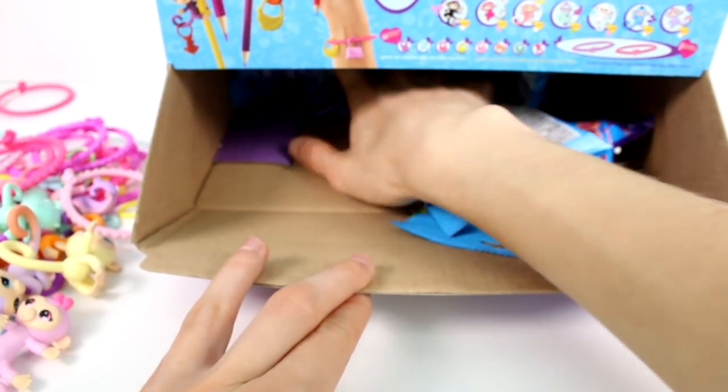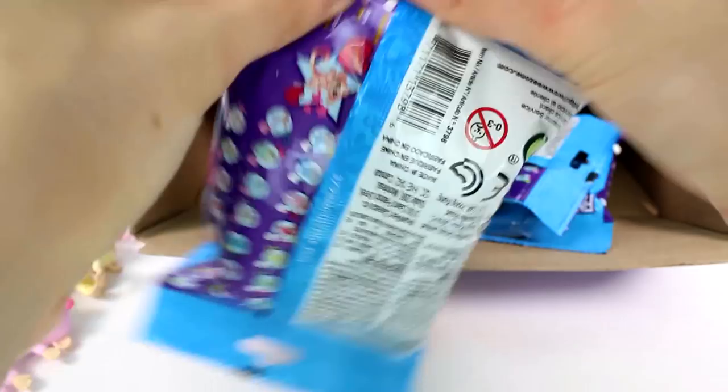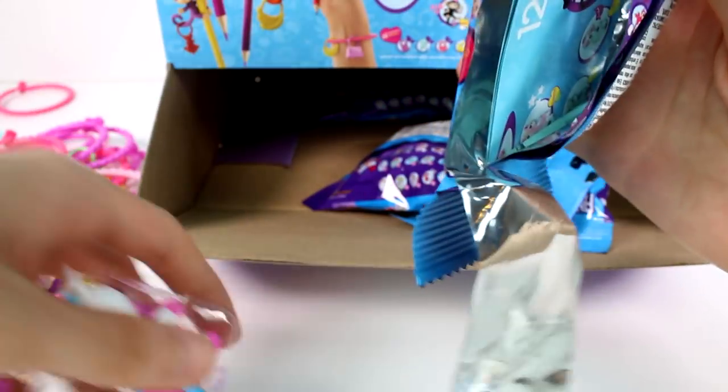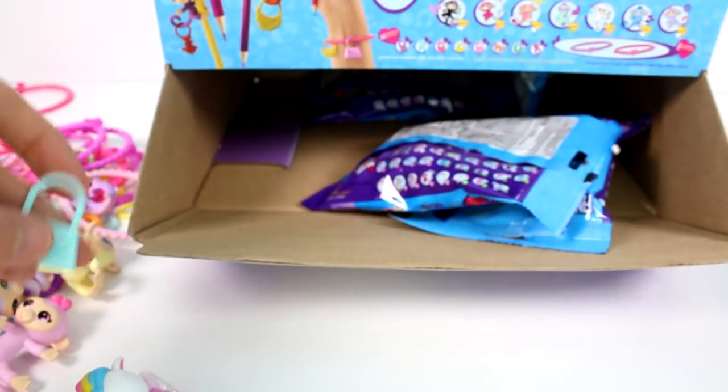Now, how many do we have left? Oh, we still have a few. We still have a chance. Let's see. Yes, we got all the unicorns, you guys.